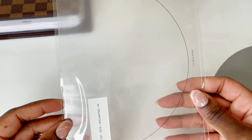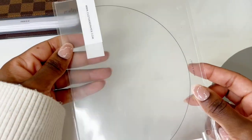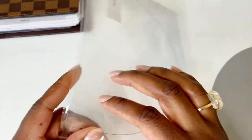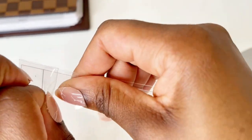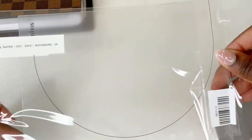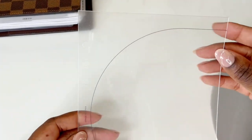Also from Cloth and Paper, just to go back, I got the new inbox dashboard, which is this one here. So I'll open this up. It is like the glass effect, so it's that clear, thick plastic that we all like. Take this off. Okay, so this is how it looks from the outset, and I believe it's got a film.